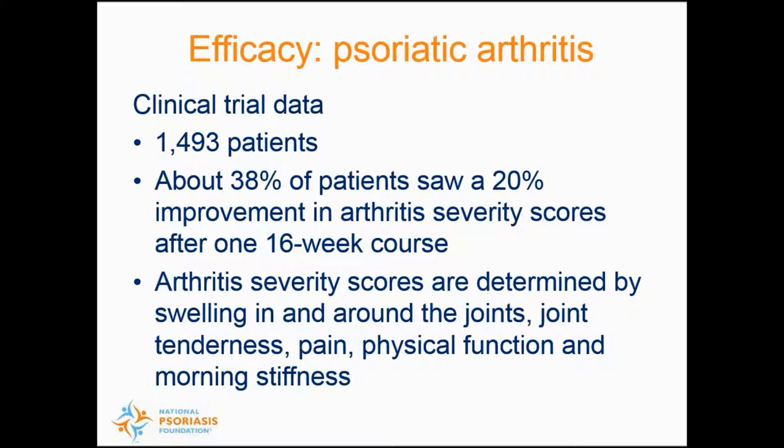Perfect. So efficacy in psoriatic arthritis. There were several trials in psoriatic arthritis. We actually were one of the study centers for one of them. And almost 1,500 patients. So this is a lot of patients for a psoriatic arthritis trial. And about 38% of the patients saw a 20% improvement in their arthritis severity score. This is also known as the ACR20. So the percentage of patients that achieved an ACR20 was 38% after a 16-week course.